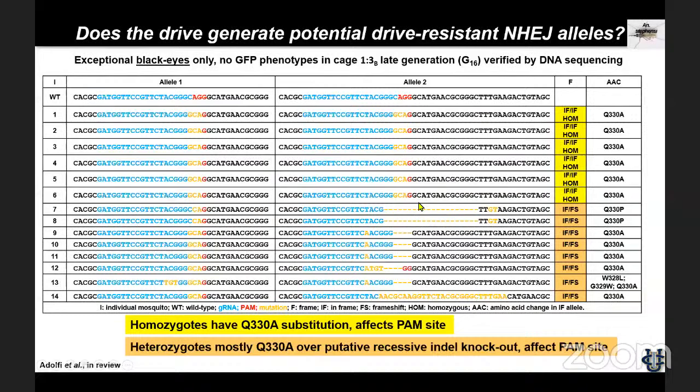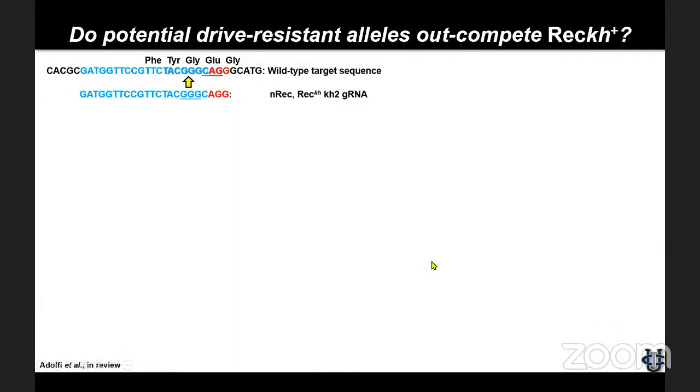And if they affect the PAM site, we expect these to be drive resistant. And the vast majority, well, not the vast majority, but about half of these were homozygotes for this Q330A. The heterozygotes are mostly Q330A, but they also have other types, but they all affect the PAM site. So these are highly likely to be drive-resistant alleles. So here's our target site in the wild-type chromosomes here, and this is the amino acid sequence here, the nucleic acid sequence. And the question is, can the drive-resistant alleles essentially outcompete the drive system?